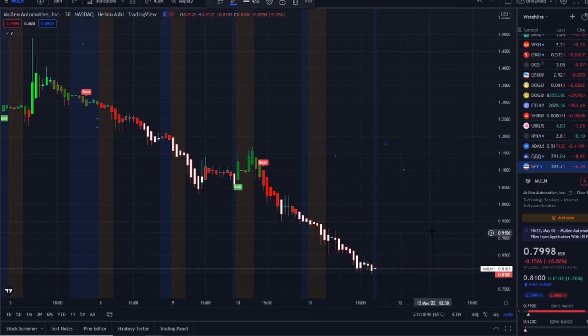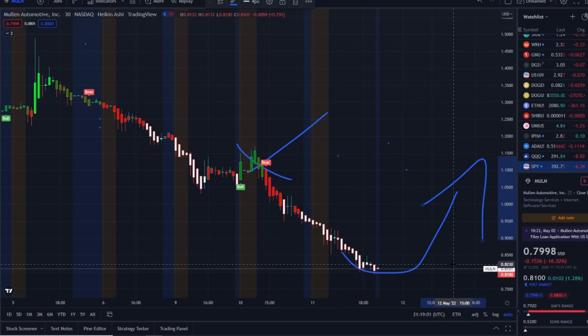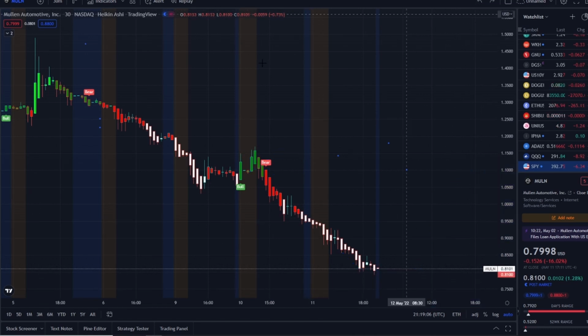Now, to the upside, we want to see this break back above $1. I think that is a key resistance level, and in the process, bringing itself back up, canceling out this bear indicator, and getting a bull indicator on the upward trend. Super important to also see that in the 30-minute.